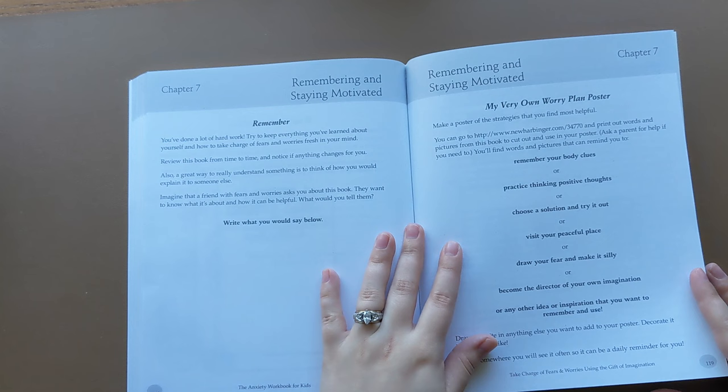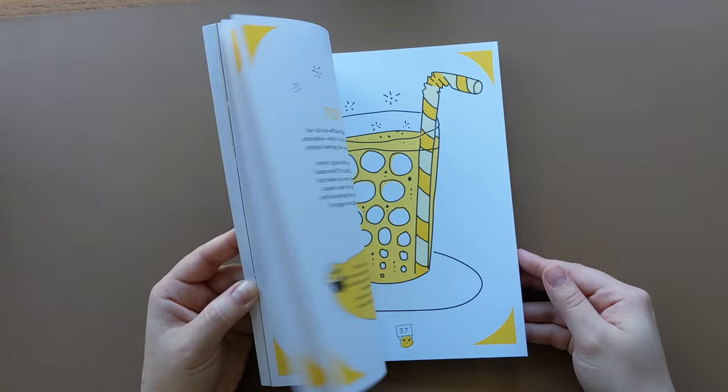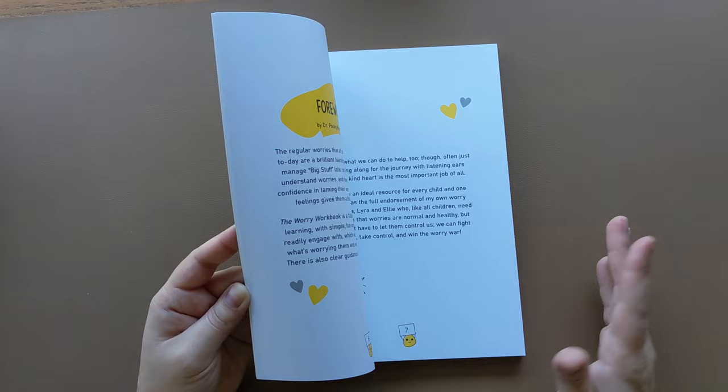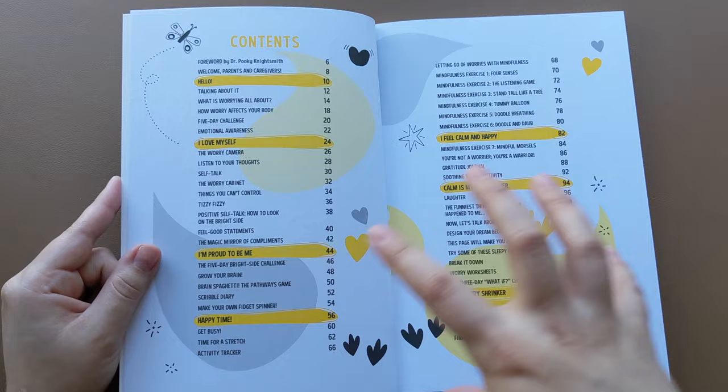The last one we will look at is the Worry Workbook. Remember, this is the only book that is not written by a doctor, but it is peer reviewed by a clinical psychologist or a child psychologist. This is also the only book that has any color in it. Here in our table of contents, you'll notice that it's not really arranged in chapters as much as sort of themed topic areas.